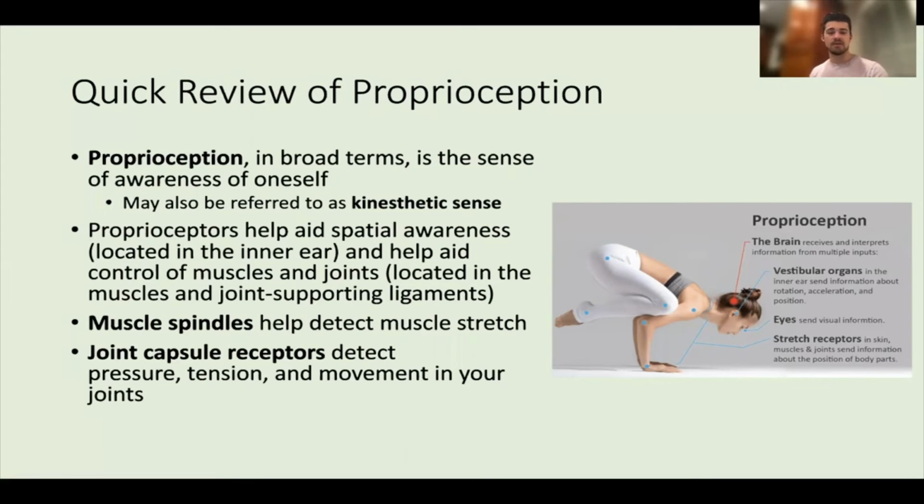There are receptors that help aid spatial awareness. They're located in the inner ear. They can also help aid control of muscles and joints. So those are located in the muscles and joint supporting ligaments. So muscle spindles, for example, will help detect muscle stretch. And we see muscle spindles whenever we study that joint reflex, the reflex arcs. And we have joint capsule receptors as well, which detect pressure, tension, and movement in your joints. So all of these help us understand how we're using our limbs and where our limbs are.